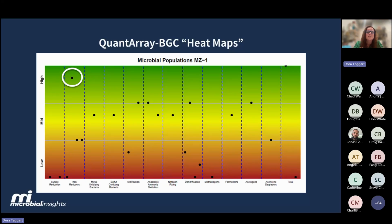So green is high concentration, red is low concentration. We've analyzed around 250,000 samples from sites all over the world. And so I can go into the database and look at iron reducers and see how many we've detected at 10 to the 6. And then that lets us know from a percentile distribution of those 250,000 samples if that's a high abundance or if it's a low abundance.